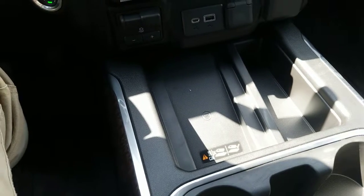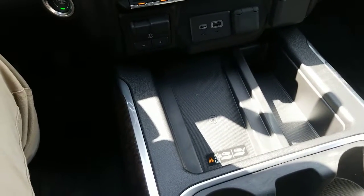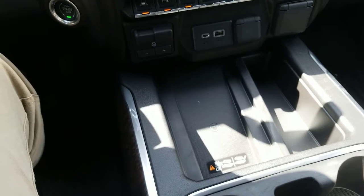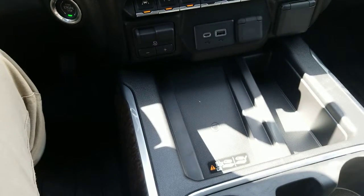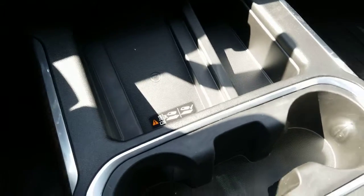That is actually large enough to handle some of the largest phones on the market, so my Note fits perfectly in there. I know some of our salesmen have the iPhone, the iPhone Plus, or the massive iPhone; it will fit in there. And if it is the iPhone X, which has wireless charging, that is compatible with Apple's standard of wireless charging, as well as Android's.